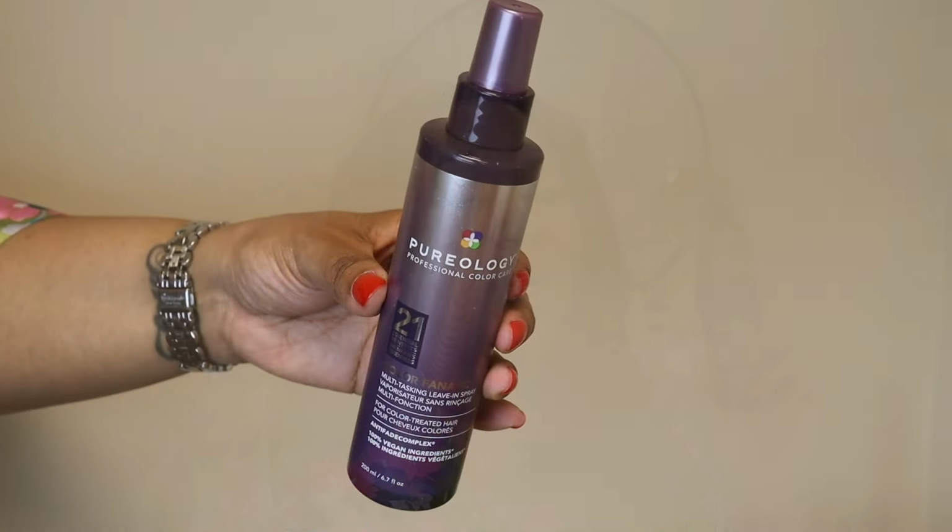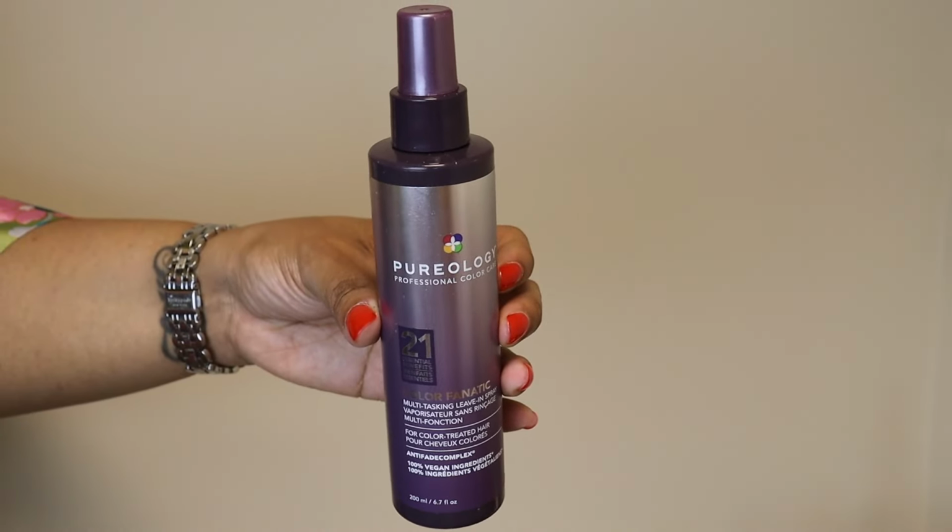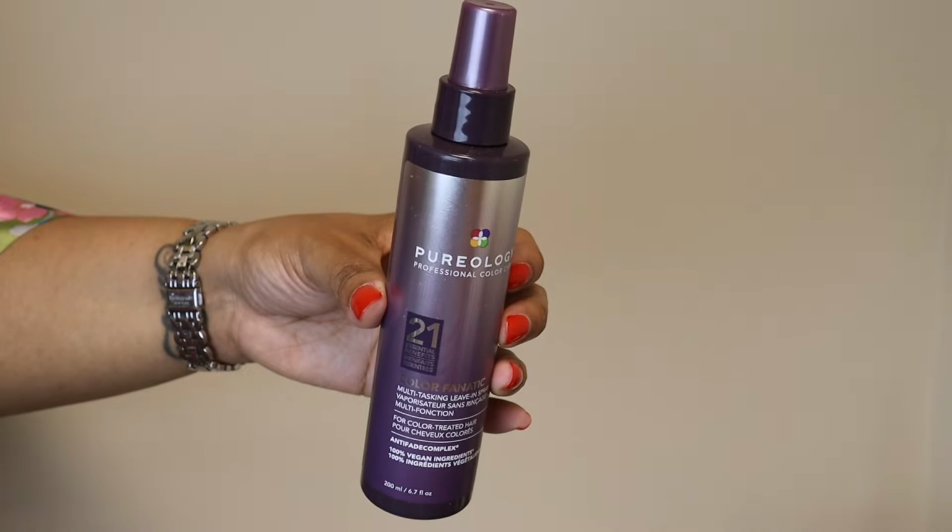One of my girls on Instagram, hi friend, if you're watching, told me about this product a few years ago, and since then I've been hooked. This is the Pureology 21 Essentials Color Fanatic Multitasking Leave-In Spray. If you do your own hair at home and you use this, it will feel like you got your hair done in the salon. What I love about this is it conditions my hair so well without weighing it down, and it smooths the cuticle so that my hair just feels really nice and smooth.